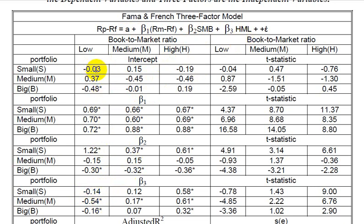So out of each of those coefficients, the market coefficient and the small minus big coefficient are the only ones that were statistically significant. So it's likely that the alpha and the high minus low are actually zero. And so the market and small minus big factors significantly explain the returns in these portfolios.